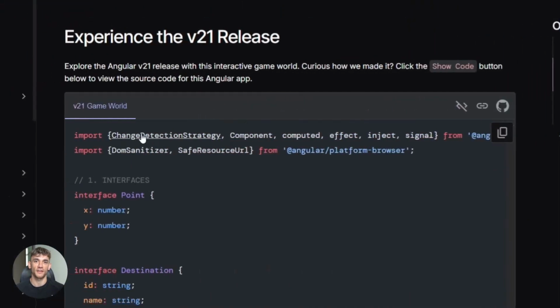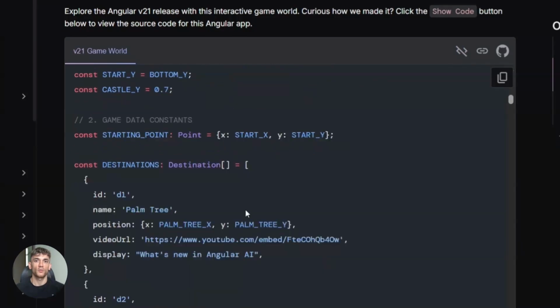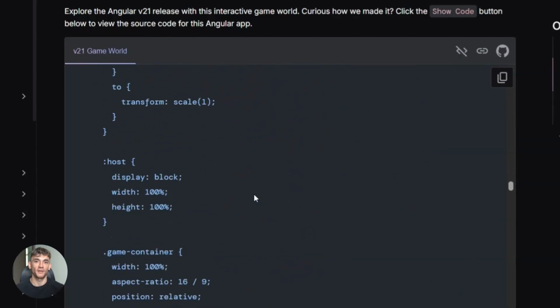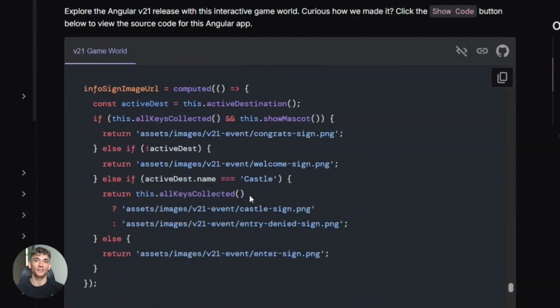Now back to Angular V21. So should you upgrade? Let me break this down. If you're starting a new project, absolutely use V21. You get the best defaults, zoneless by default, HTTP client ready to go, signal forms to experiment with. You're starting with the latest and greatest.